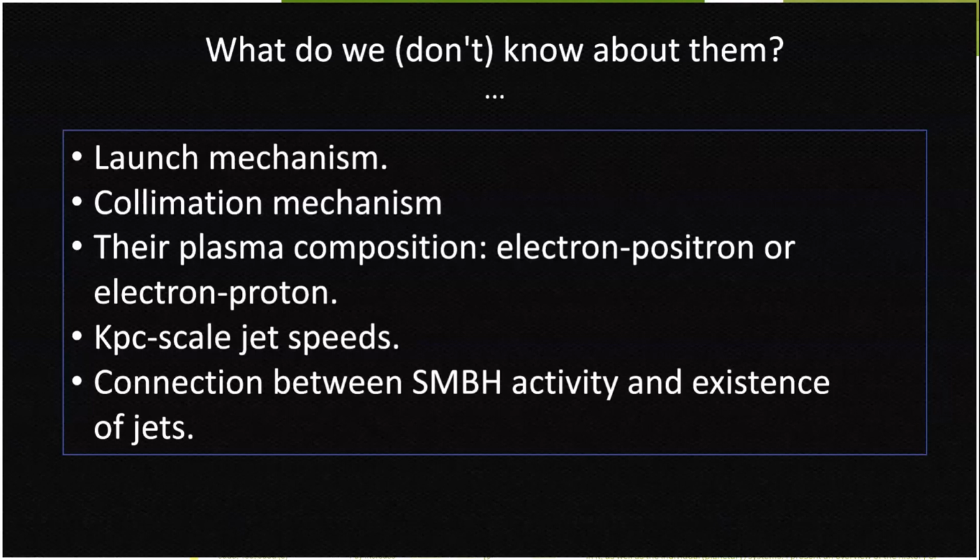We also don't know how fast these jets move on kiloparsec scales. And we also don't know if these jets have some form of velocity stratification. We also don't quite fully understand the direct connection between the supermassive black hole activity and the existence of jets. And we also don't quite understand what could result in the diverse morphology of these jets.